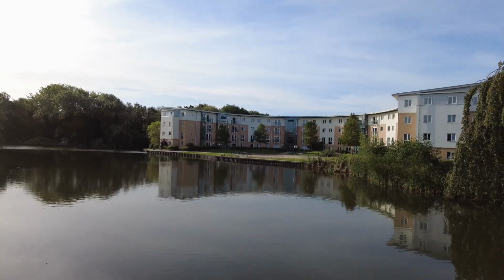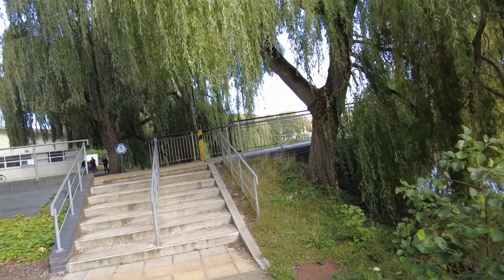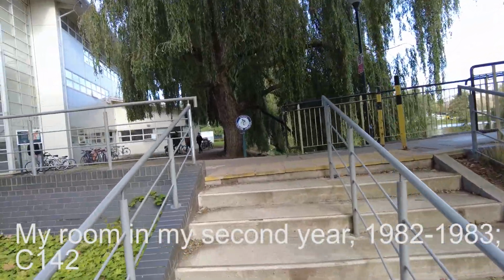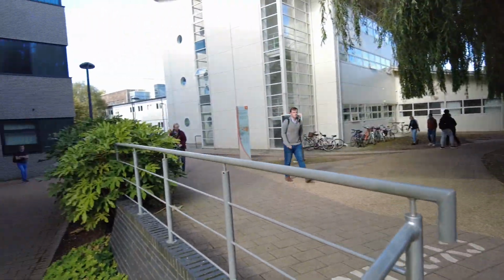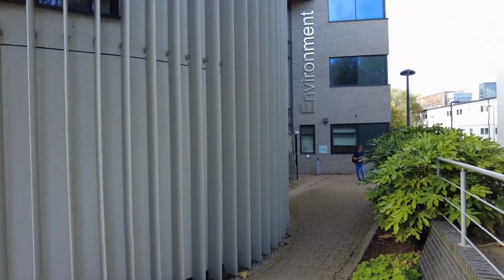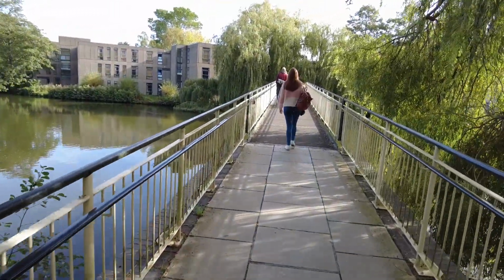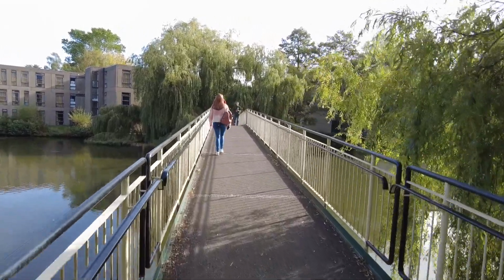The rasping cry of the greylags. My room, I think we remember looking at it, was more or less on the corner here, wasn't it? Yes, that's right. Yeah, so it was here, but this is now environment. So we go over to what was Goodrick.